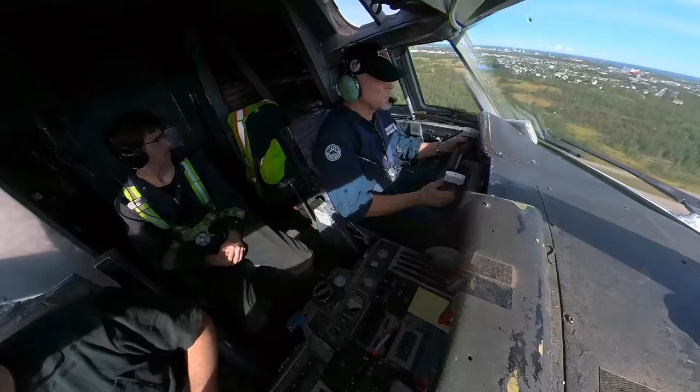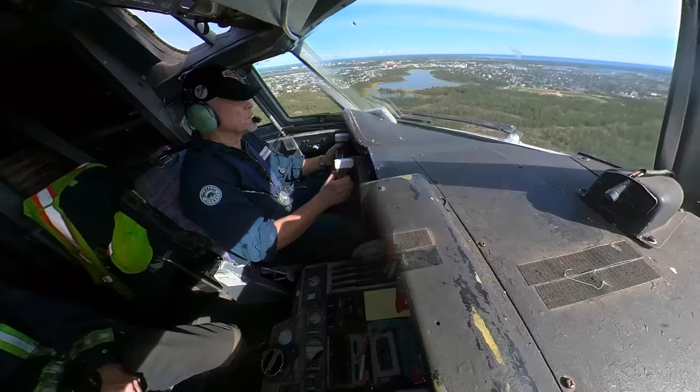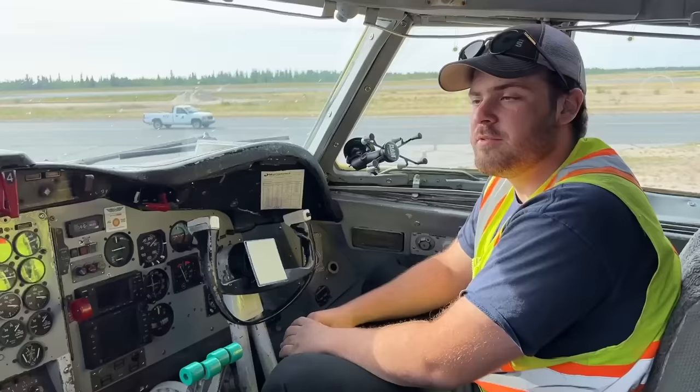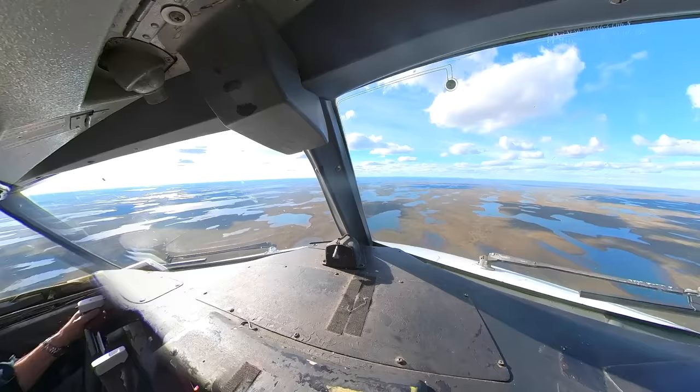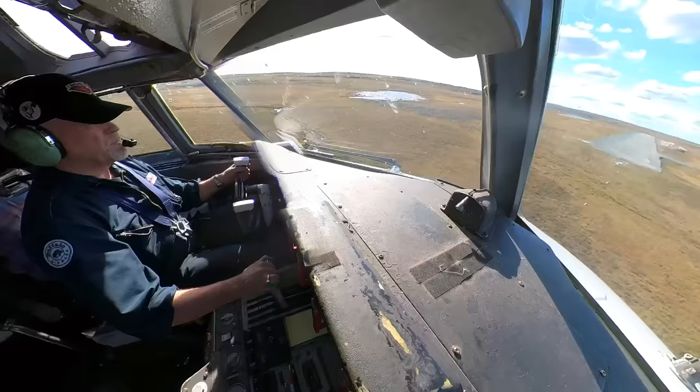We went to Goose Lake there at 17,000 feet, and it's a 4,500 foot strip in Nunavut. It's about 270 miles to the northwest of Yellowknife. It's a gravel runway, and we used our reverse when we arrived there. We got quite a bit of runway left, and it's a nice little strip.